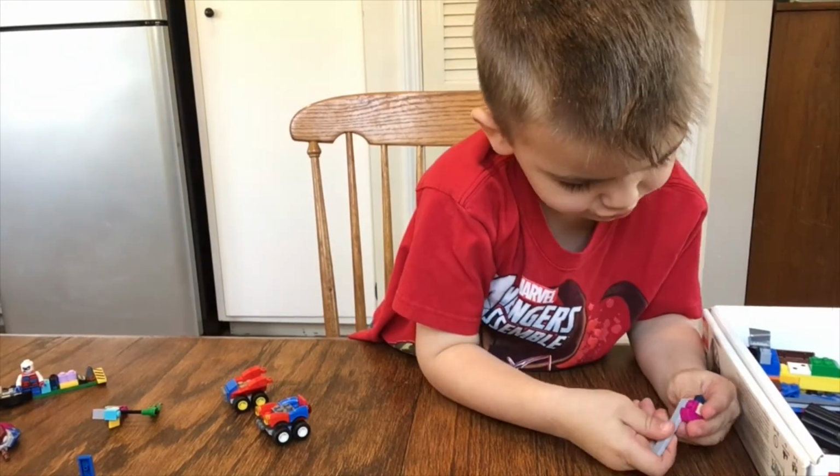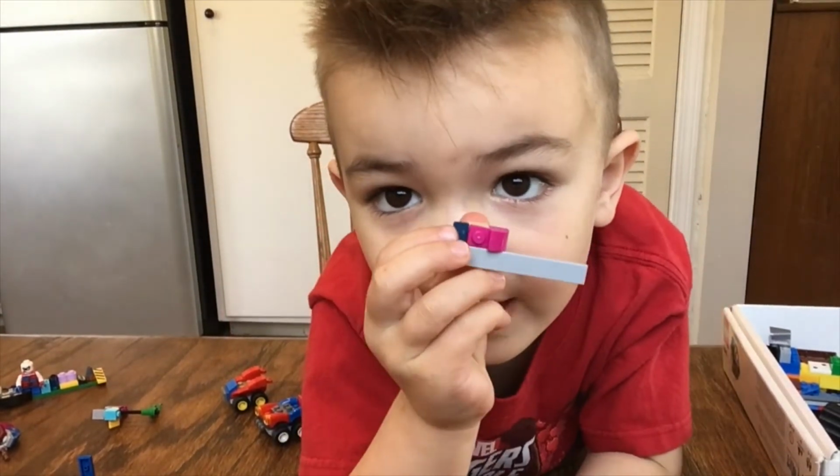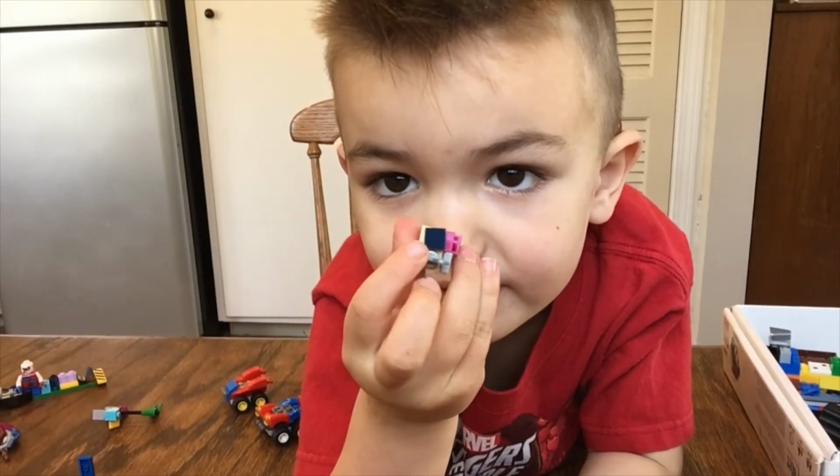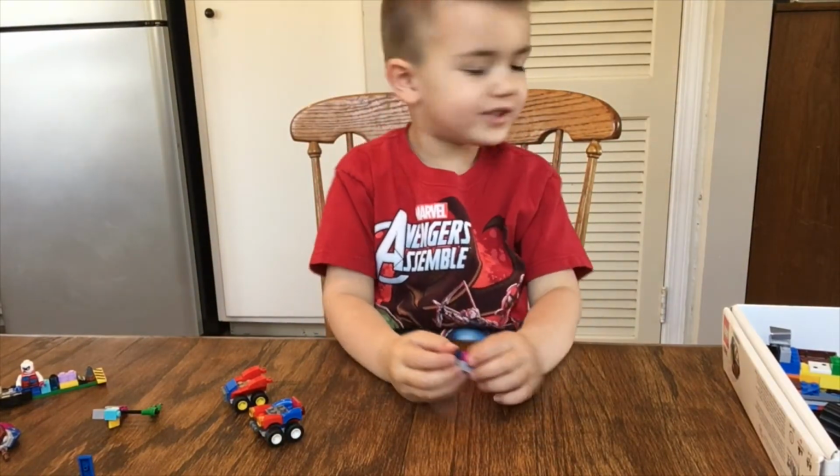And pieces I got. Here's the top and here's the side. Okay, that's all we're gonna build today.